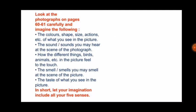Students, the sense organs are the body organs by which we are able to see, smell, hear, taste, and touch or feel. So, the five sensory organs are the eyes, ears, nose, tongue, and skin. The lesson Senses Alert tries to bring out the importance of our five sensory organs. Our senses also help us to communicate with the people around us.